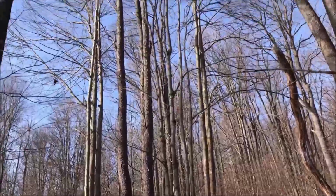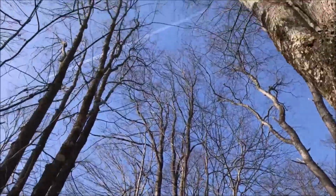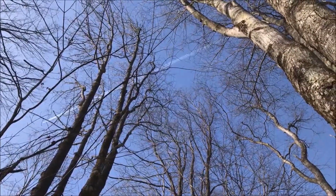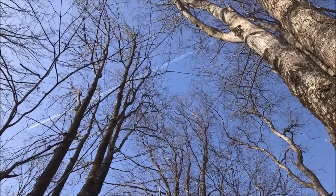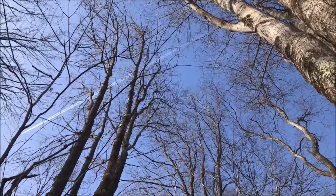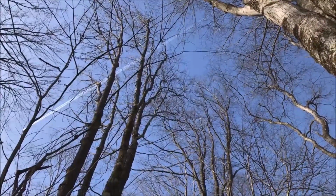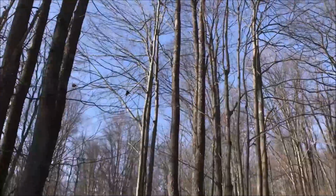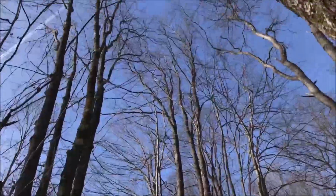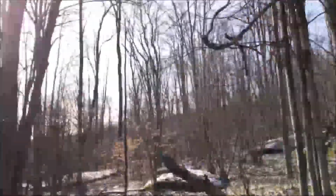You want to see which way the wind's really blowing? Watch that jet stream. See how it's passing? It's blowing over the trees. I can't really feel the wind down here because this mountain's blocking it. But that's coming from the northwest, so that makes sense.